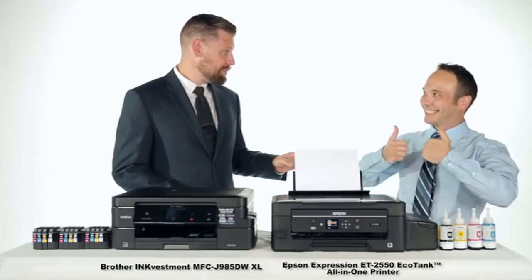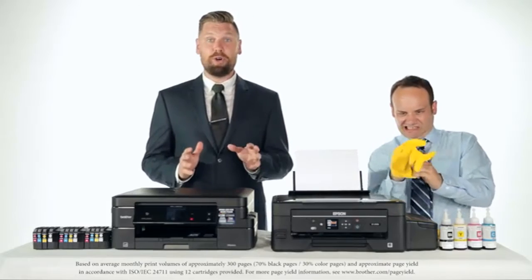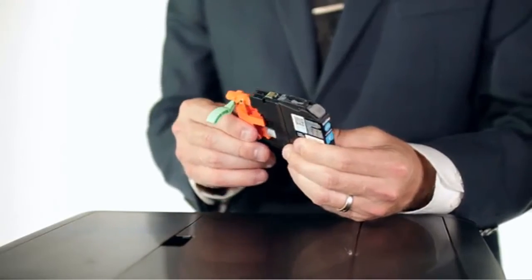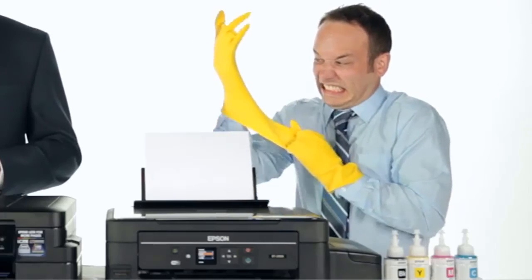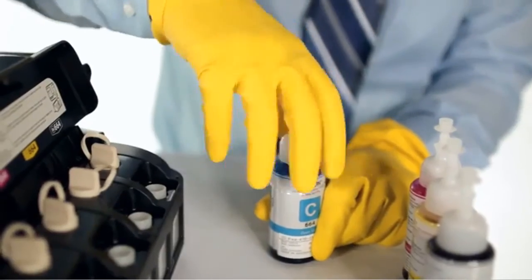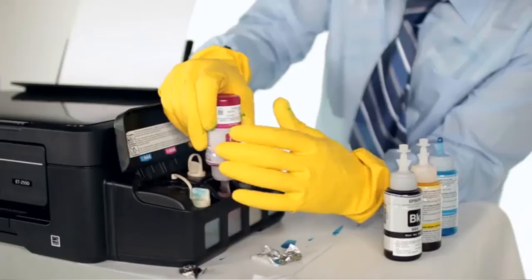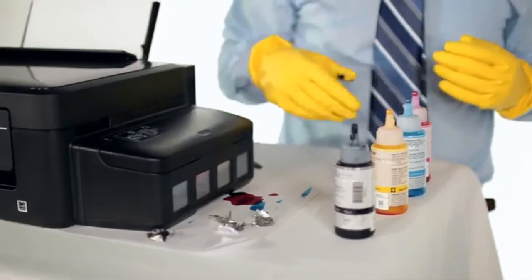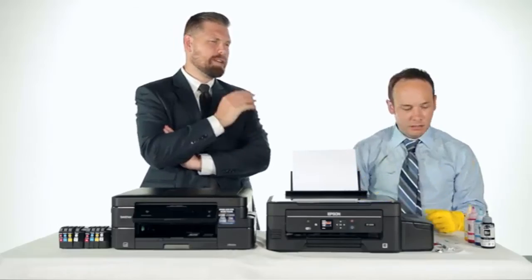You ready? And go. Yes, it's true. Both systems come with about 2 years worth of ink. However, the Brother 985XL, well, it comes with about 2 years of familiar, ready to be installed ink cartridges. And the other guy, well, the other guy doesn't. Looking good. Let's move on, shall we?